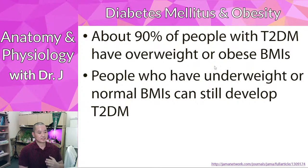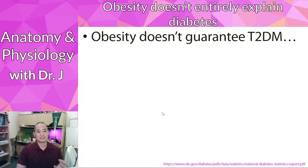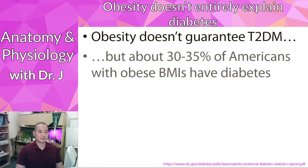So this is my main point: it's far from the majority, but people who have normal or underweight BMIs can still develop type 2 diabetes. Obesity is strongly linked to diabetes, but it doesn't entirely explain everything. So again, it doesn't guarantee it. If someone has an obese BMI, it doesn't mean they're guaranteed to develop type 2 diabetes later in life. It does increase the risk, but it doesn't mean it's 100% guaranteed.